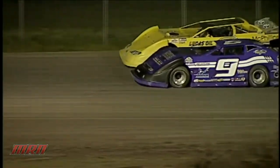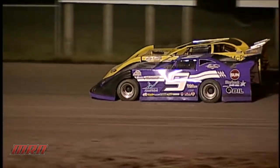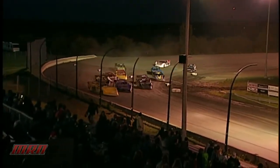Walt Morris on the pole. Looking for his first win in a late model. Did it a few times in a super stock. Loves the power of the car. Can't blame him. They're fun to watch. We are going late model racing here at Red River Co-op Speedway.